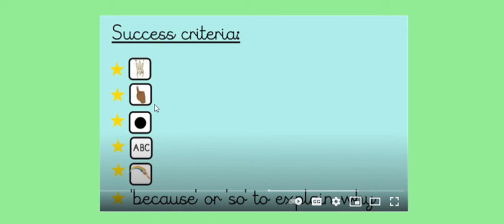So if last week you were concentrating on using your thread fingers to find the sounds, then maybe this week you could try including finger spaces. If you did your finger spaces, make sure you've got full stops and so on. Okay, so don't forget that success criteria. We're going to keep coming back to that throughout the year and actually throughout all of your school years to make sure that you're achieving these goals and really constructing those sentences, building those sentences really, really beautifully. Okay, so that's all for the green team.